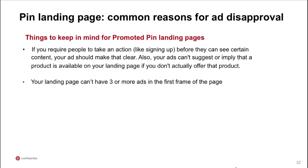There's a full list of guidelines on our business site for everyone to reference if there are additional questions about policy. But now I think we're going to go ahead and open it up to questions.